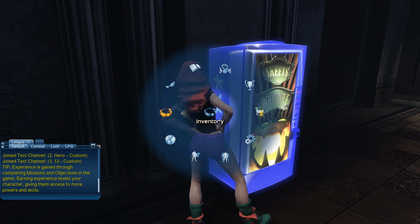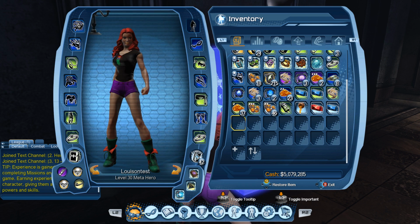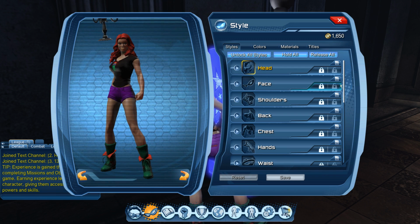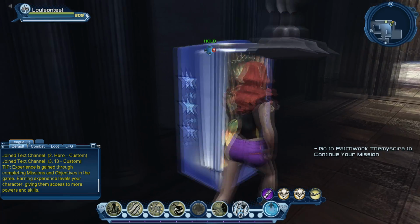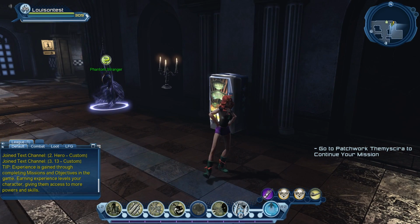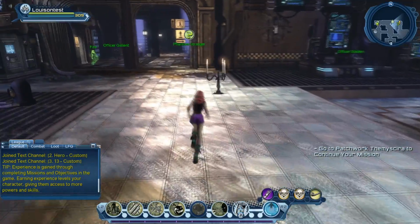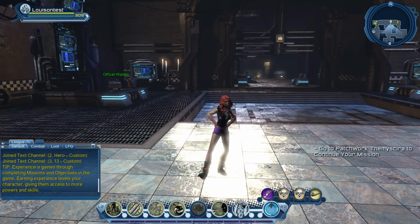So let's open up our inventory. We should have it right here. This is the Victorian Candle Bra accessory. Equip it and then go into our style section over here. Oh, it automatically went onto our style because we didn't have any accessories locked or anything. So here is the Victorian Candle Bra accessory. It's like a floating candle which appears around you, and it moves around with you. It's quite cool, maybe quite spooky to have, but it does look very nice.